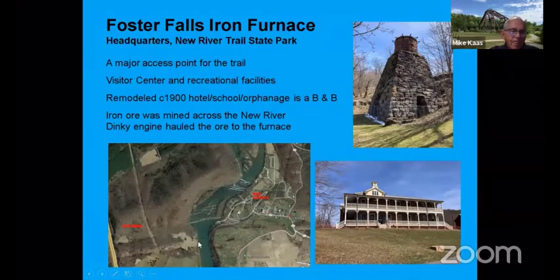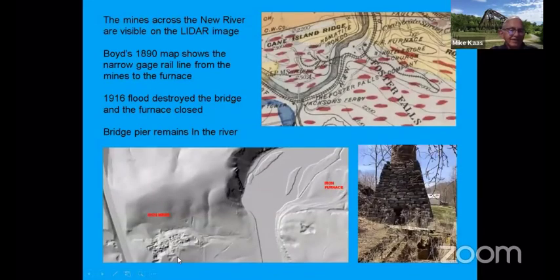So the mine was over here across the river, and they actually had one of these little dinky engine railroads going across. There's still a pier sitting in the river here, and it took the ore over to the iron furnace. And again, here's the mines. There's another little mine here. Here's the iron furnace. And this 1890 map, rather, shows again this narrow gauge system and shows the furnace.